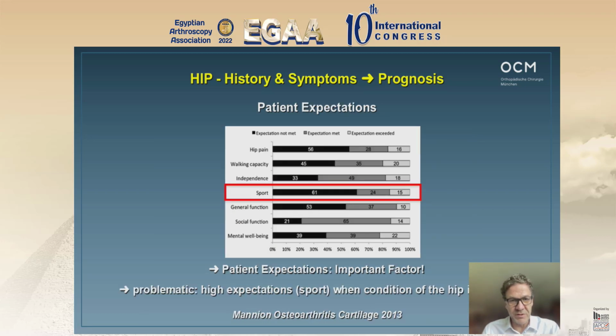Patient expectations, this is a very important factor. If the expectations of the patients are very high, especially if they require being able to do sports, and if the hip joint is already in a critical condition, it's very difficult to meet those expectations.